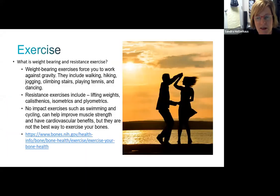Exercise. Exercise is a big one. We often hear weight-bearing exercise and resistance exercise. So what are those? Weight-bearing exercises force you to work against gravity. That's anything where you're on your feet: walking, hiking, jogging, climbing stairs, playing tennis or basketball, dancing, any of those things where you're putting a load on. Resistance exercises would be more the ones that involve lifting weights.